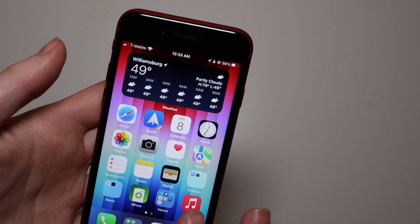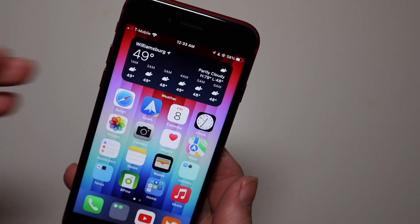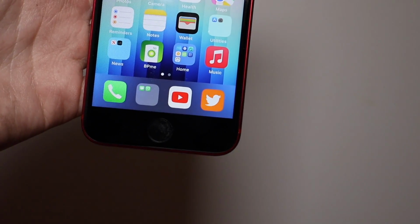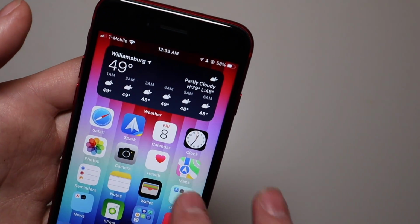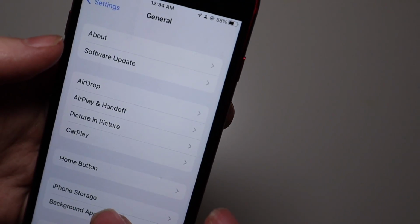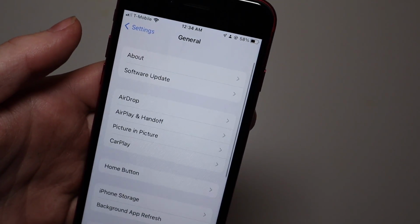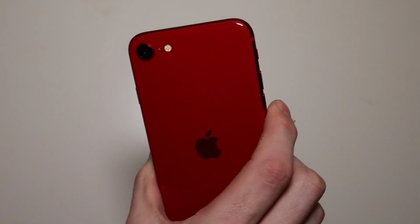No mess with the underscreen stuff, with your screen protectors messing it up, anything like that. It's just right down there, built into the home button, which actually isn't a button, hasn't been for a while, since like the iPhone 7, just that haptic feedback, which is adjustable in the settings just as it always has been since that came out. You can choose what you want it to feel like, which is a pretty cool feature. Like I said, speed is not an issue with that A15 chip.